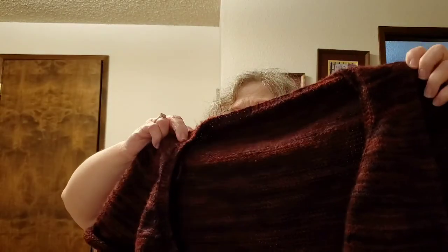And I'm still making progress on my cardigan. The pattern is My Favorite Color Cardigan, and it is a free pattern on Knitty.